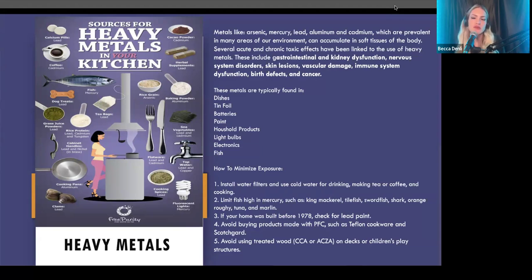So several acute and chronic toxic effects have been linked to the use of heavy metals. These include gastrointestinal and kidney dysfunction, nervous system disorders, skin lesions, vascular damage, immune system dysfunction, birth defects, and cancer.